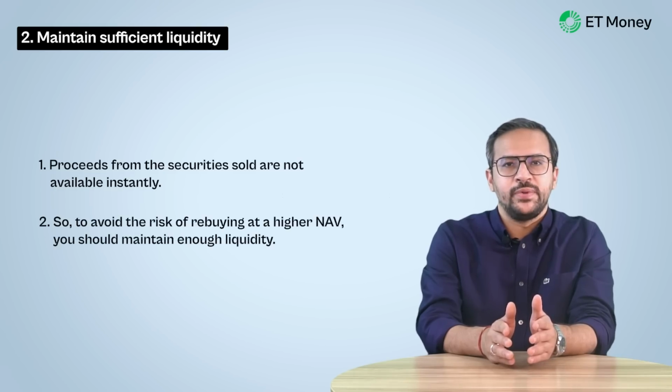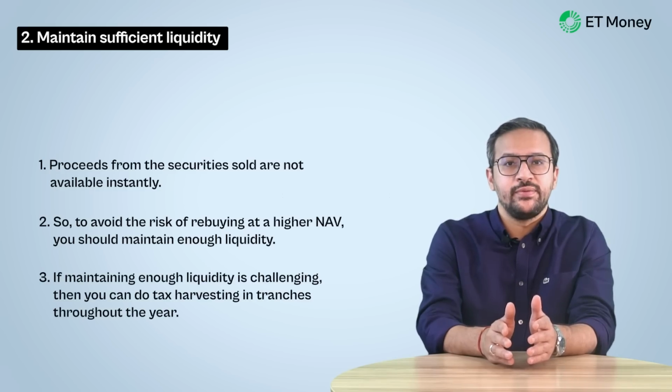If you buy back after a day or two when the sales proceeds have been credited to your account, you risk a jump in the NAV. If the NAV has increased and you are buying back at a higher price, the benefit of tax harvesting will be reduced. But there is a way out. Rather than doing tax harvesting and tax loss harvesting at the FY end, you should do it through the year in tranches. That will preclude the need for a large liquid amount to a great extent. Just keep an active eye on the capital gains in your portfolio throughout the year.